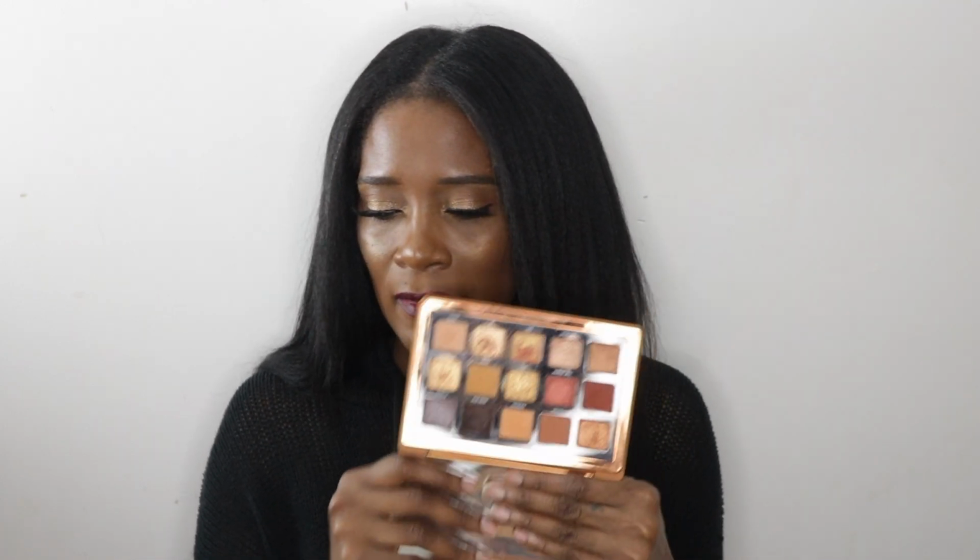And it's been super simple with me with the eyes. I'm always simple with my eyes. I'm still obsessed with my Natasha Denona bronze palette. You guys are probably sick of seeing me with this palette, talking about this palette, but this is just my absolute favorite palette at the moment. It's so warm, so pretty, so bronzy, so gold. So this has been my obsession, and every time I go to put my makeup on, I find a way to use this palette. So this has been just such a staple with me doing my makeup.